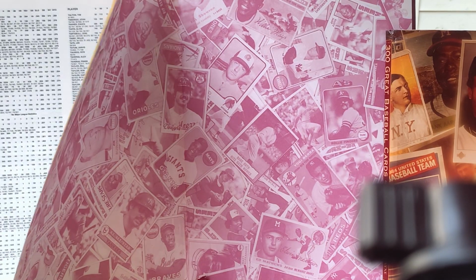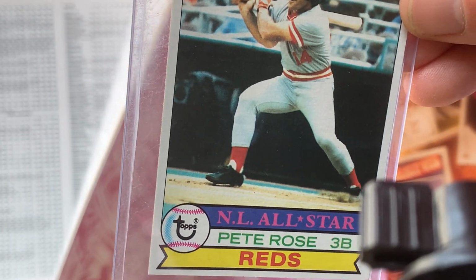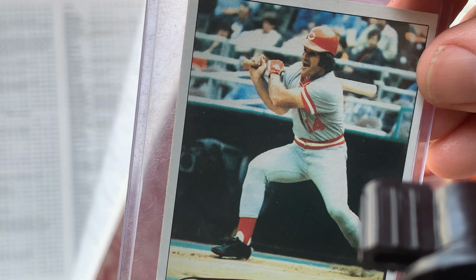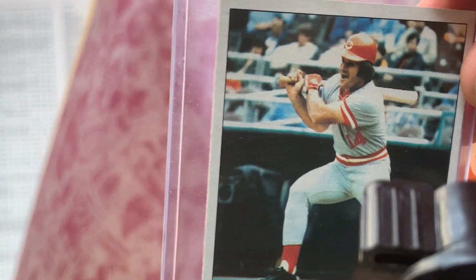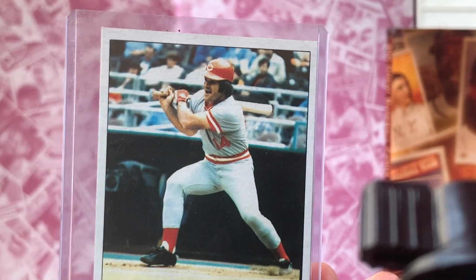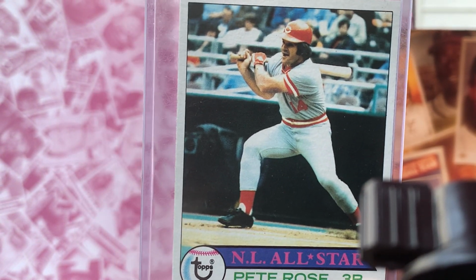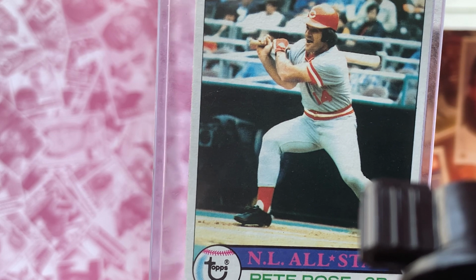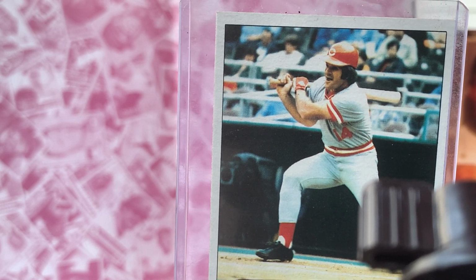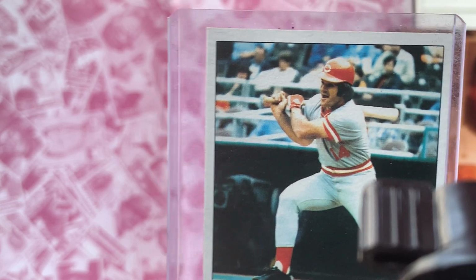All right, now we have a '78 Rose. I'm outside, guys, so I got a little breeze, so the background is blowing a little bit. But I like the lighting outside better than inside, the natural light. But the '78 Rose, in a mint 9, card number 650, sold for $5,000.